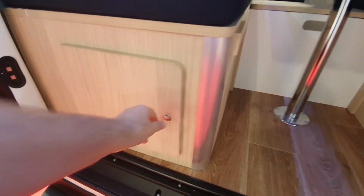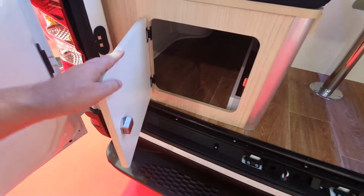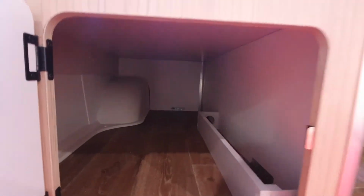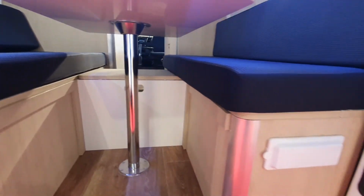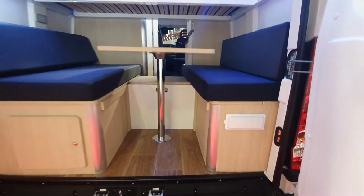Let's have a look in here. Storage under there. As far as I can tell, heating is likely to be gas.